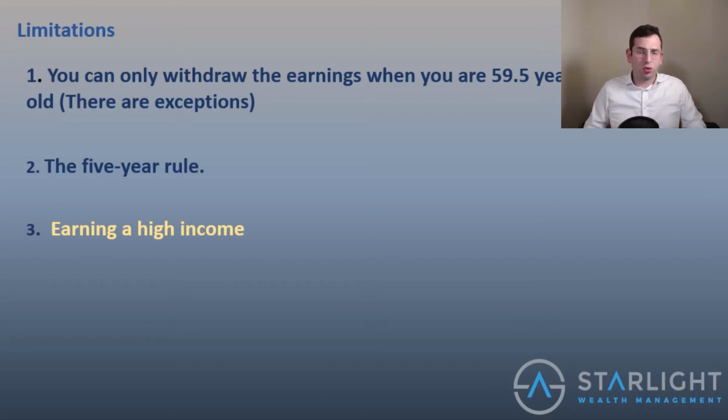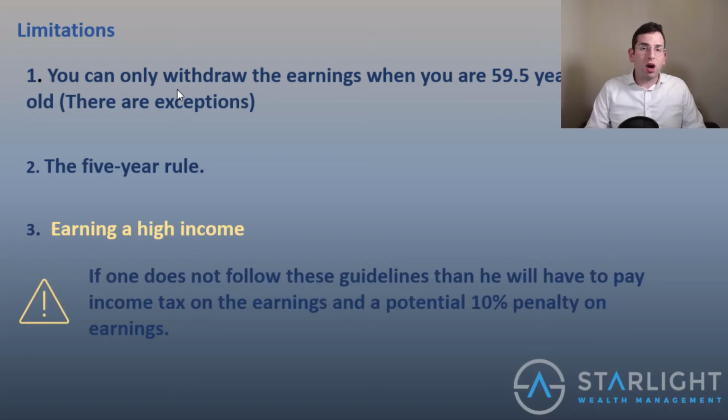It's important to talk to your accountant before contributing to the Roth IRA if you feel like you'll be hitting those levels. Now, just a word of caution here. If the rules aren't followed properly, then number one, there's income tax on the growth.